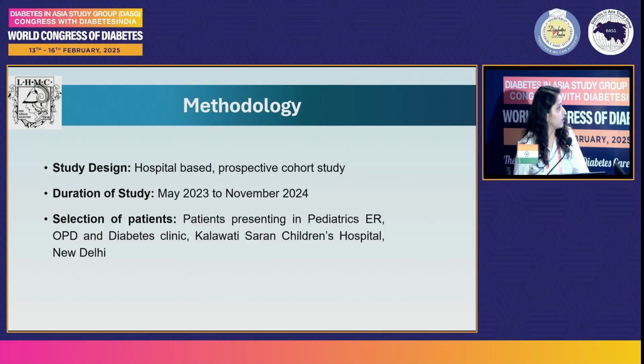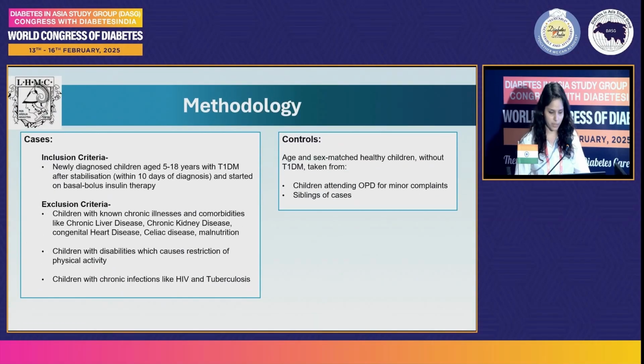Coming on to the methodology, our study is a hospital-based prospective cohort study conducted in KSCH Hospital for the study duration May 2023 to November 2024. And the patients were selected from pediatric ER, OPD, and diabetes clinic of our hospital.